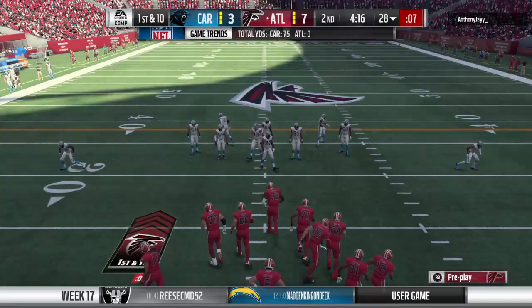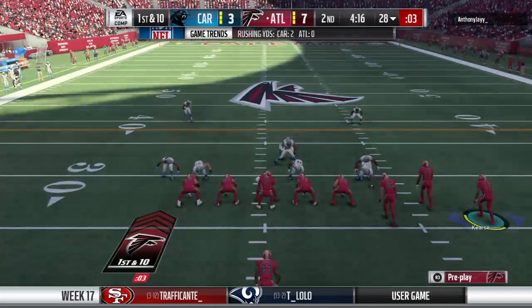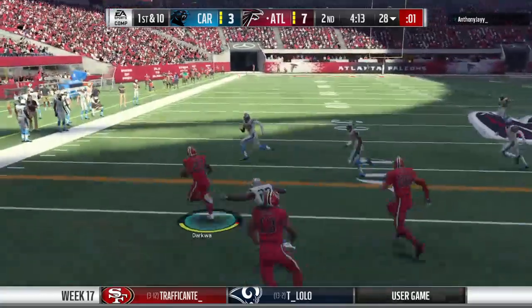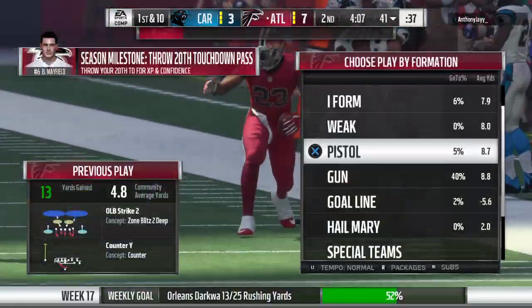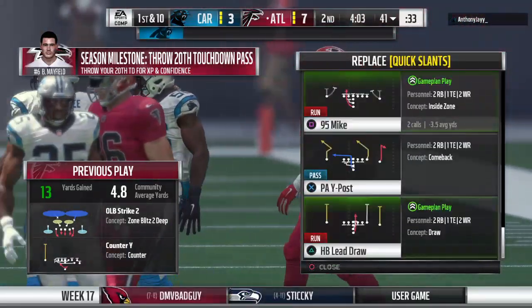Looking to jam the receivers at the line here. Press coverage look defensively. Here we go. In motion left, Curse. Now a carry here for Orleans Darkwa. And they get him down, but not before he takes it across the 40-yard line. That one goes for 13 yards, and it moves the sticks.